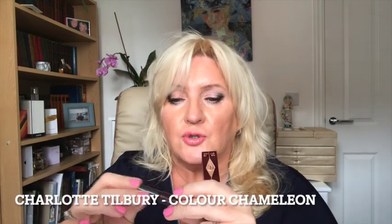I have repurchased this, I don't know how many times, using it up to the point when it's so tiny. This is Charlotte Tilbury Color Chameleon. These pencils are superb, an everyday, quick thing to use on your eyeshadows, creating not just eyeliner, because you can use it if you sharpen it enough, not like mine.